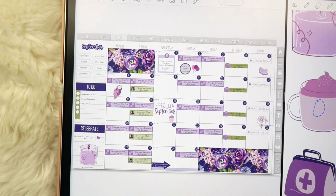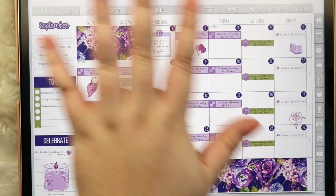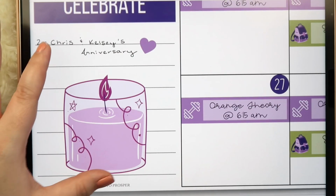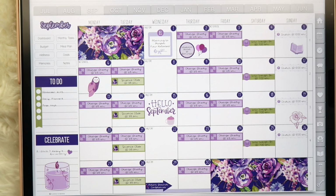Okay, I think that looks good for now, but you guys can probably tell there's a lot going on. Sorry if any of that was off screen. Oh man, I always tell myself, make sure to check the viewfinder, make sure that they can see what you're doing, and I forget sometimes, but I think this turned out so cute. I'm so excited about this situation. Oh. So pretty. I love this kit so much. I love all the purples, and the flowers and everything are just so pretty.